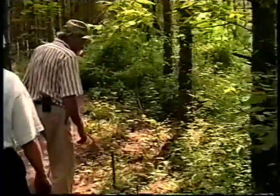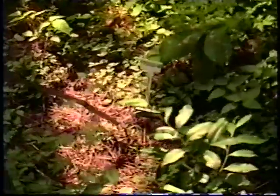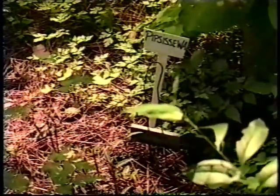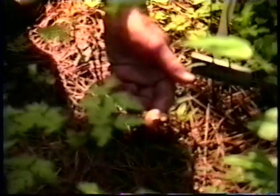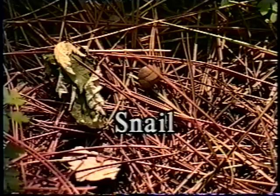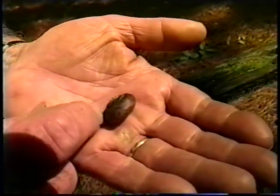We have it marked both ways, pipsissewa and spotted wintergreen. Oh, yeah, and that has a little white flower on it. It did have, it looks like it's now a berry. A snail. Yeah, that's a snail. We have a lot of snails around here.